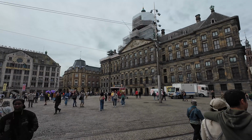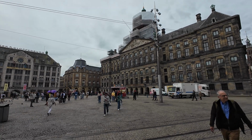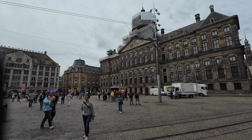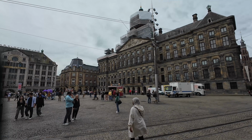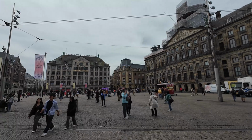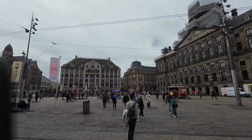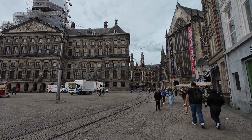And here we are at Dam Square. This is going to be like the base of operations for everything, everywhere we want to go. You're looking right now at the Royal Palace, originally built as Amsterdam's City Hall, because Amsterdam at the time was the richest city in the world. And yeah, this is just where all the things convene for tourists. And if you look over there, that's where the old post office is. That's now a shopping mall.